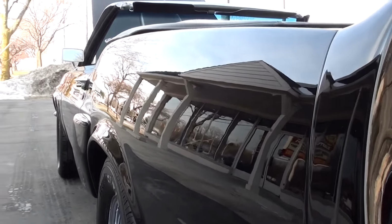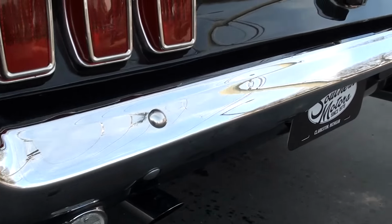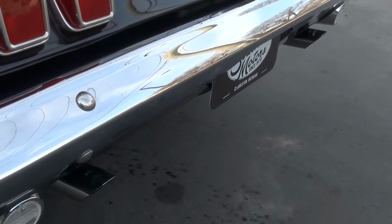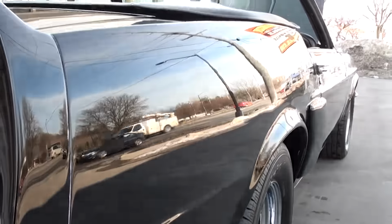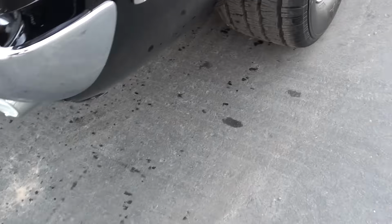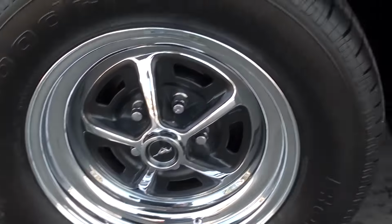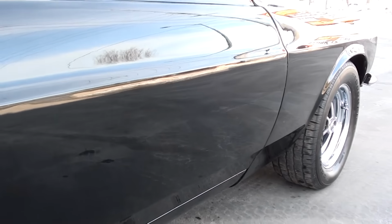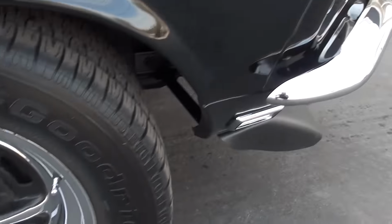Look at the paint on this car, man. Just beautiful. Car's laser straight down the sides. BF Goodrich Radial TA's all the way around it with 15-inch Magnum 500s. This is my favorite year Mustang, man. I love these cars. Look at the reflection. Beautiful paint. Again, brand new wheels, brand new rubber all the way around it. Great car, man.